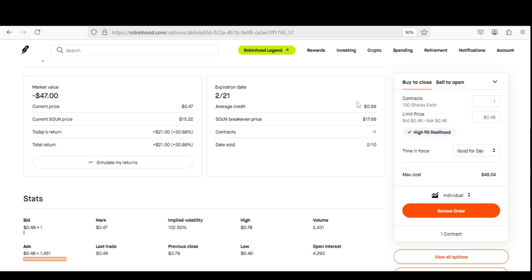The expiration on my covered call, as you can see here, is 2/21. Now, on the second line to the left, you're going to see the current price of Sound is 15.21. Once you go below that, you're going to see the return. The return is $21. The amount of contracts I have is 1, as demonstrated by -1. And the date sold was February 10th. Now, just by seeing this part of the covered call only, if I decided to get out of this covered call right now, I would be making a profit of $22 right off the bat. That's the information this tells you.